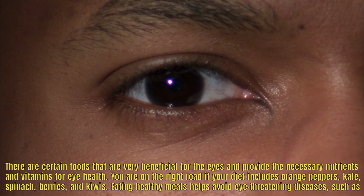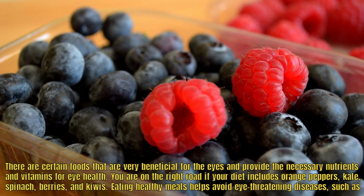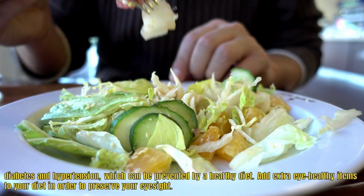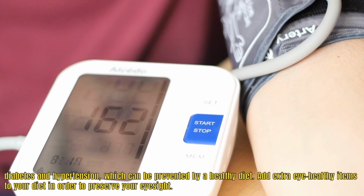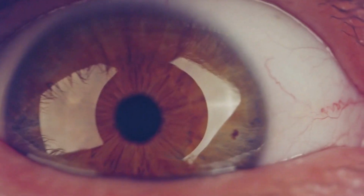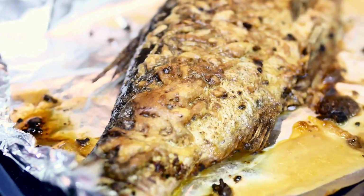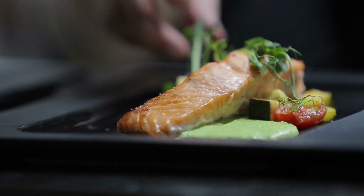You are on the right road if your diet includes orange peppers, kale, spinach, berries, and kiwis. Eating healthy meals helps avoid eye-threatening diseases, such as diabetes and hypertension, which can be prevented by a healthy diet. Add extra eye-healthy items to your diet in order to preserve your eyesight. Try spinach, kale, and collard greens, which are dark, leafy greens. In addition, purchase omega-3 rich fish such as halibut, salmon, and tuna.